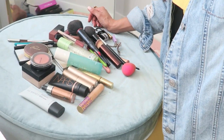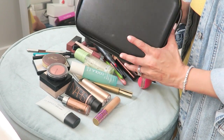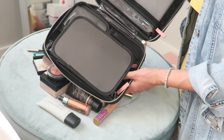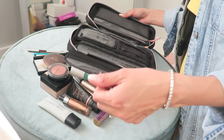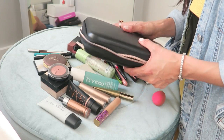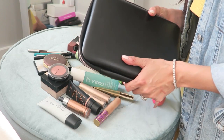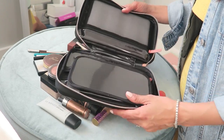So you guys saw that big bag that I started with. So I condensed all of that to this, and I'm gonna show you how I put it inside of this. This is a new case. It's called Case Up. It was sent to me in a PR package, and I thought it was kind of cool and convenient because you can hang it and it has like all these pouches. But I love that it's smaller than my traditional one because the bigger a bag is, the more I'm going to stuff it, and it's a hard case. So let's see how this goes.